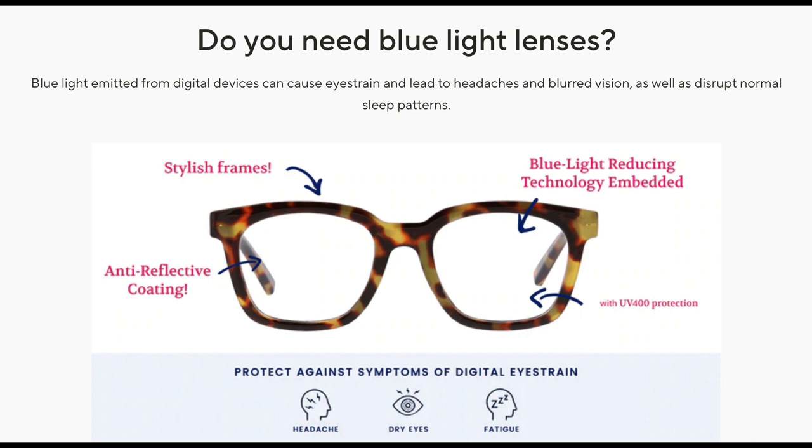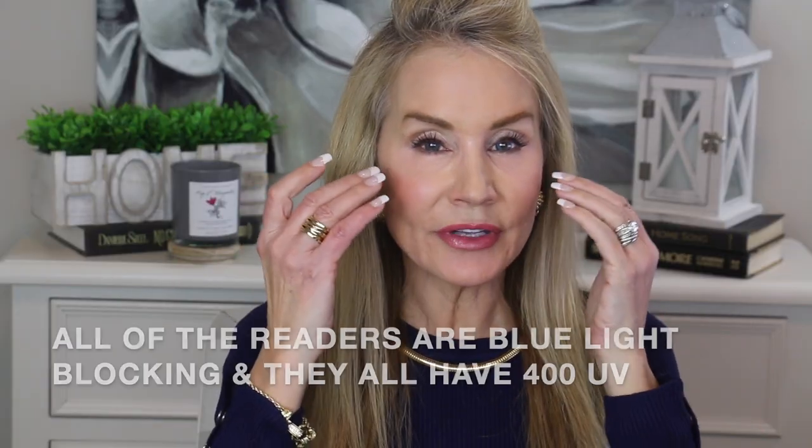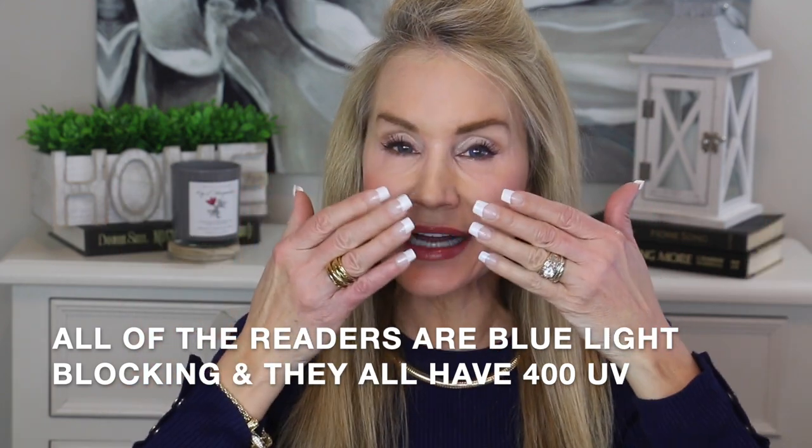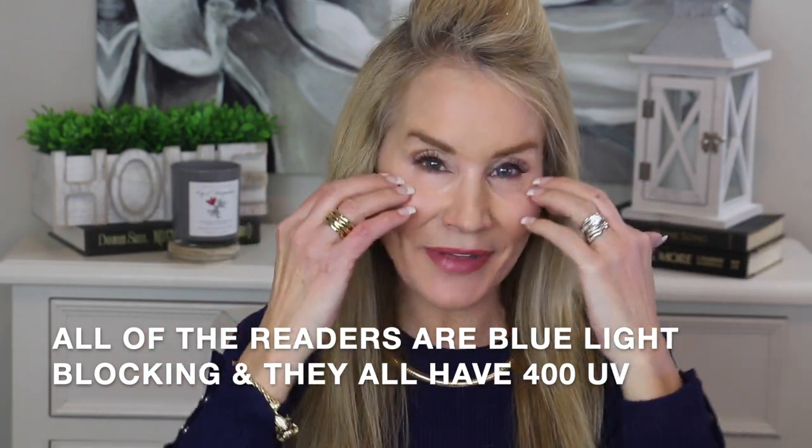They have stylish frames and an anti-reflective coating. And they have blue light reducing technology embedded in the lenses. And almost all of the readers give you a UV 400 protection, which is really, really neat. You don't think that the clear glass of those readers could help kind of anti-age your eyes to keep the UV rays off of your eye wrinkles, but they really think of everything at PEEPERS.